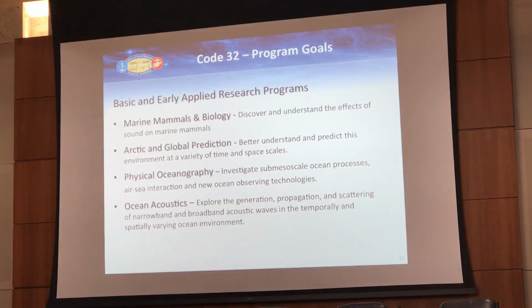About 2008, we decided that, again, there was global warming, and so we needed a specific program spun up for the Arctic. Given the changes up in the Arctic, the goal there is to better understand and predict the environment up there at a variety of spatial and temporal scales. PhysOcean is a global program, with a lot done overseas, the Western Pacific in particular, interested in sub-mesoscale ocean processes, air-sea interaction, and a lot of technology development for the next generation of observing technologies.